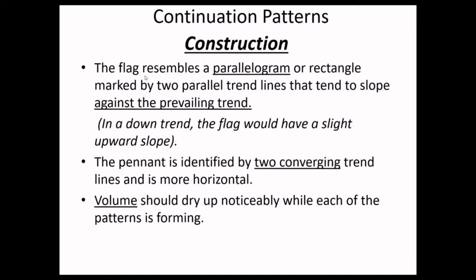The flag resembles a parallelogram or rectangle marked by two parallel trend lines that tend to slope against the prevailing trend. In a downtrend, the flag would have a slight upward slope. It would be the sharp decline, and then it would be like this. Okay. The pennant is identified by two converging trend lines and is more horizontal. Volume should dry up noticeably while each of the patterns is forming.